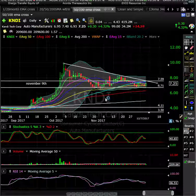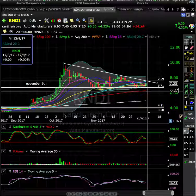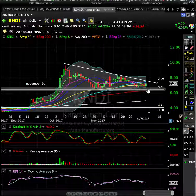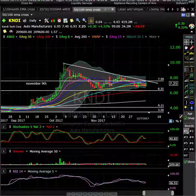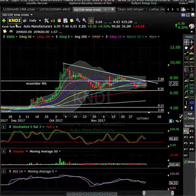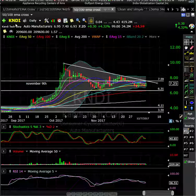Maybe you look at a $7.70 entry. Put your stop just below 6.50. Maybe make it 6.40 or so, 6.30. Put your stop there. But pretty good looking setup on the daily. That could be a higher risk swing because it's a China name, or potentially a day trade with volume.